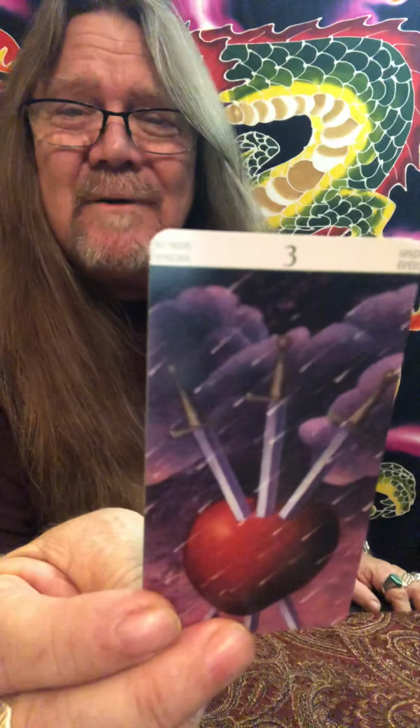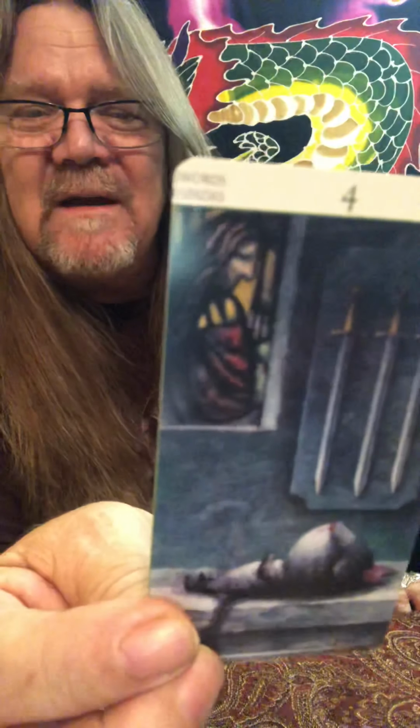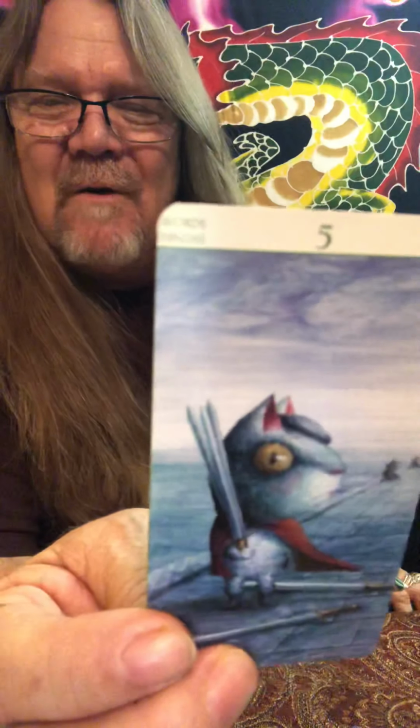Three of Swords, very classic. Three swords through the old heart right there, huh? Four of Swords, that little kitty cat just taking a break from it all, getting some healing, spending time with the divine. Five of Swords. I love this guy right there. You know, victory at any cost. Five of Swords.